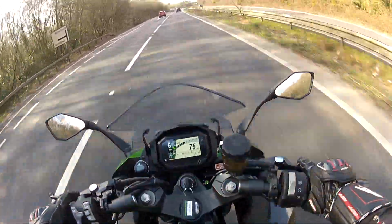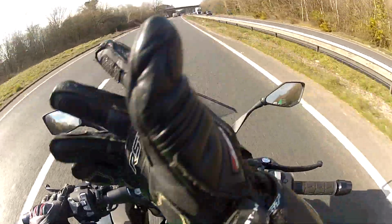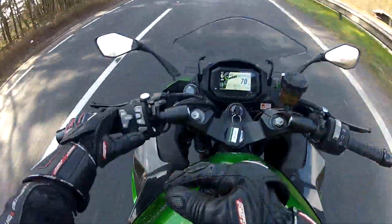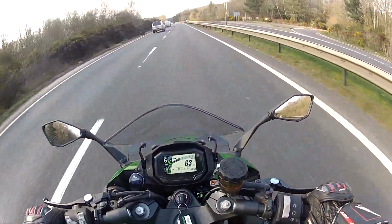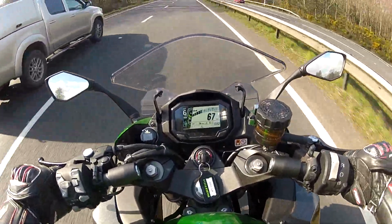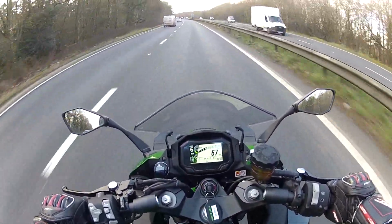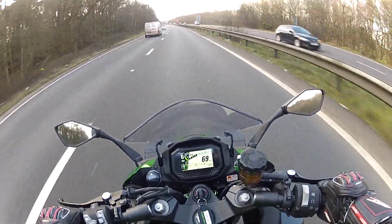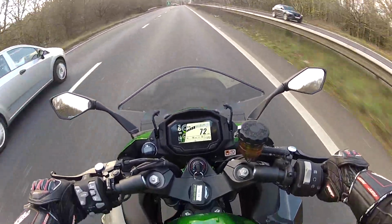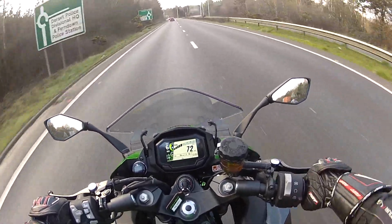Just try the cruise control out. So yeah, really good. Yep, hands free. Lovely. Yeah, the throttle response is impeccable on this, really good. Yeah, so far guys, I'm seriously impressed with this bike. Oh, the top gear acceleration is amazing. Just gun it in the mid-range and it absolutely flies.